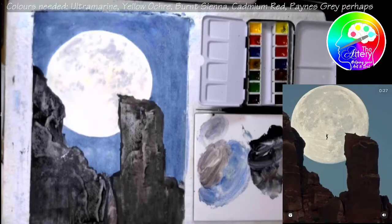But with credit card scrapings, you can add other colour back onto it again. I'm going to let that dry for a minute and have some tea.